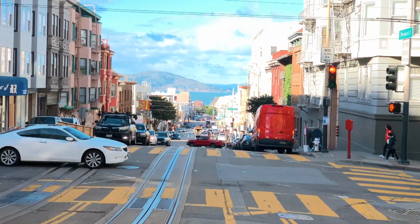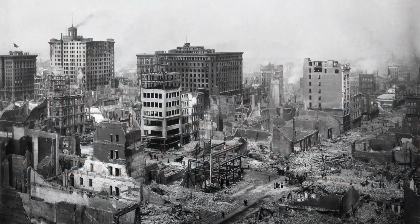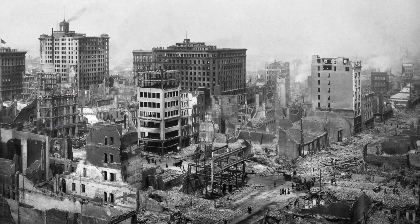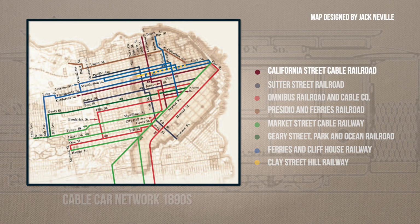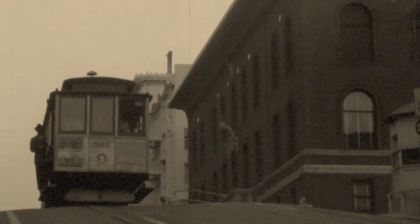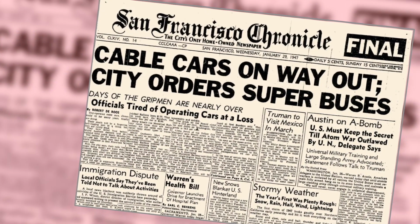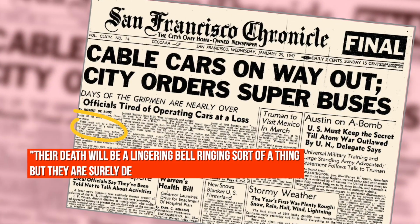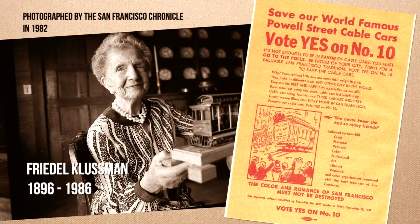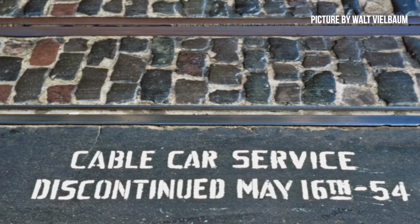Today, there are only 3 lines left in operation, a combination of nature and politics at work. In 1906, San Francisco was hit by a devastating earthquake and firestorm, which killed thousands of people. The cable cars suffered extensive damage, and when rebuilt, the network was much smaller. Now, trams were more fashionable for urban transport, but the cable cars were still very much in their element on the city's hills. A few decades later, the threat was political. In the 1940s, the city decided buses were the way forward. But a residents' fight back, led by Friedel Klusman, saw the authorities back down. There were still changes to the cable car network, and by the 1950s, what remained is what still runs today.